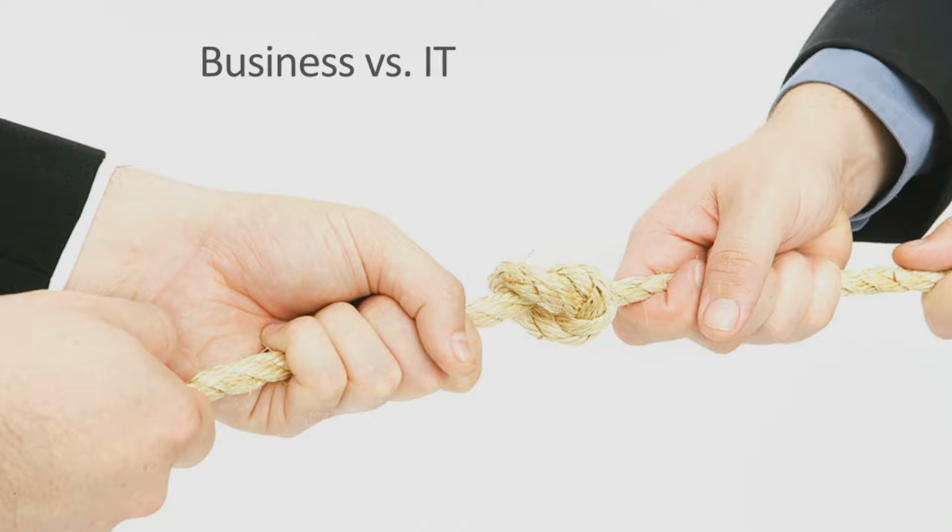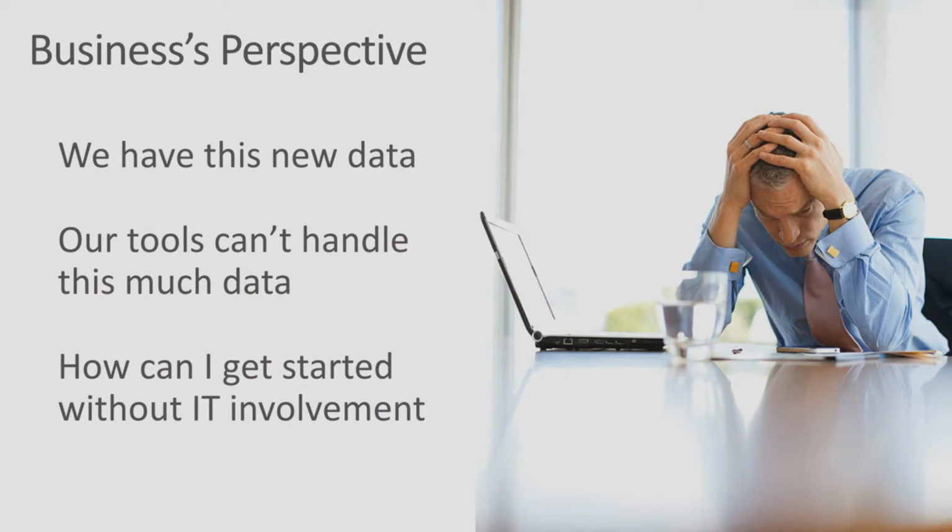Now, business versus IT. This has been getting more and more contentious, and one of the reasons for this is there's more and more backlog of work for IT. There's more and more self-service tools. There are things along those lines that are driving change in the way that the business works with IT. Also, a lot of the times, budgets. Where do budgets come from? A lot of the times that's coming directly from the business, not from IT today.